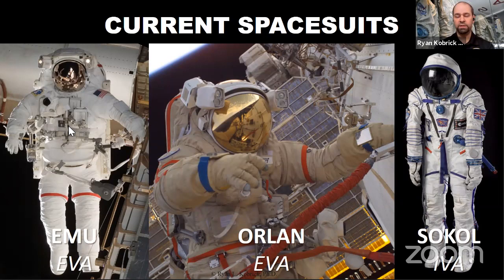So NASA is working on something called the xEMU, X for exploration. That's going to change the insides of the spacesuit. It's called the hard upper torso, where everything mounts to. It's kind of like, if you're doing Lego, because I love Lego, the base plate. Everything connects to it and it keeps it stable.